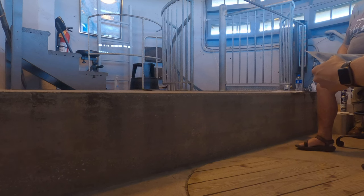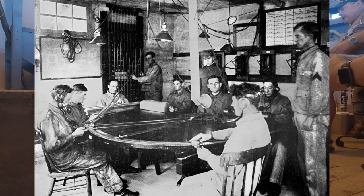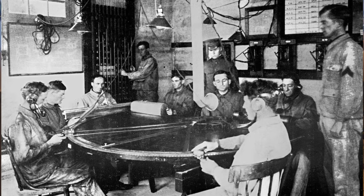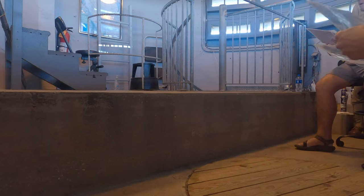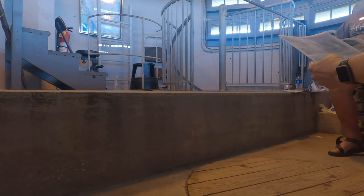Inside Bunker 223, there was what they call a plotting room. If you flip that over, oh no, you don't have it. Here it is. This is the plotting room, okay? The largest room inside that bunker was the plotting room.